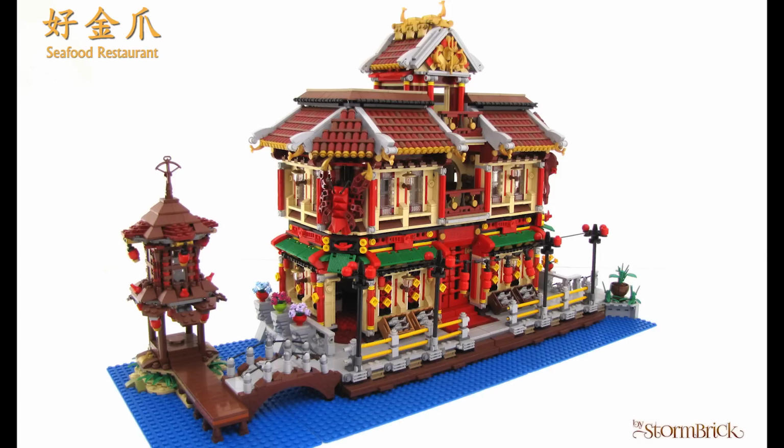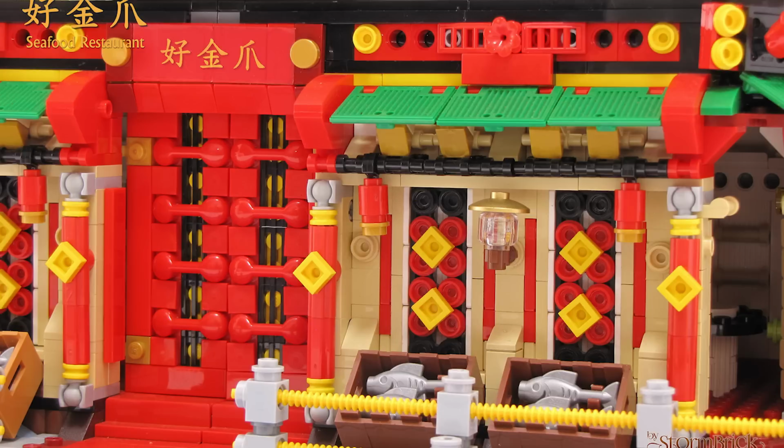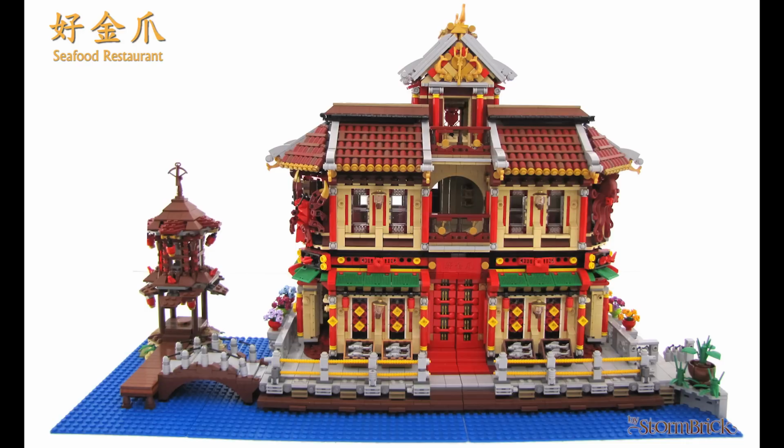This is, of course, built and inspired from the traditional Chinese style of old buildings, and it feels like every corner, every nook and cranny of this piece was handcrafted. Well, in LEGO it was built by hand, but back in the day when these were being constructed, it was all handcrafted as well.